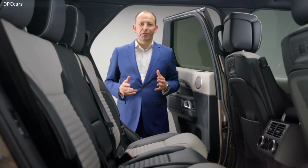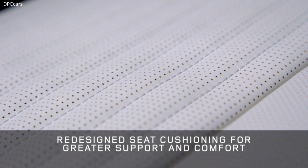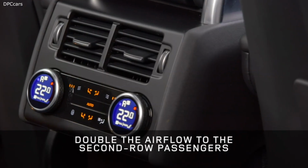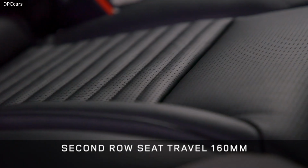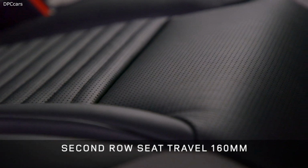Now, of course, Discovery is all about versatile space. And now it's even better. These redesigned second row seats have longer contoured cushion for greater support and comfort on long journeys. Every row is heated, and the row 2 air vents are now relocated to the center console for better circulation. And you can maximize your space too, because these seats can slide backwards by 160 mil.